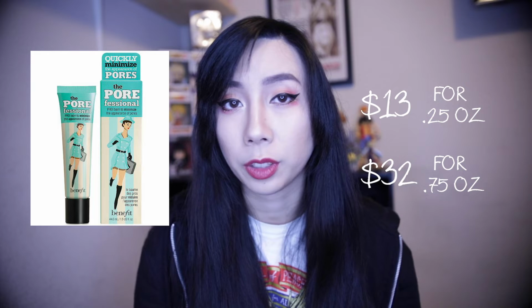To start off with the stuff that I use for my face, I've used a couple different primers this year, but currently what I have in stock that I've been using is the Benefit Professional Primer. I feel like this is probably one of the best primers that you can get, and because of this, it does have a fairly high price point.